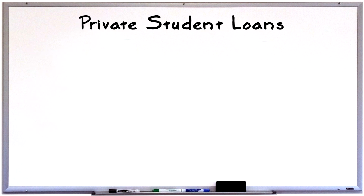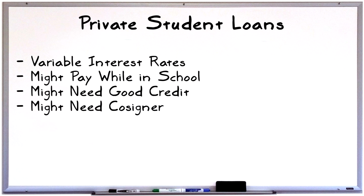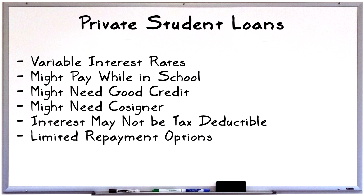Now, private student loans, on the other hand, are going to have variable interest rates, and I've actually seen them up to like 18%, which is insane. You can actually be made to pay these while you're still in school, which is brutal. You might actually need credit for this, so they're maybe tougher to qualify for. You also might need a cosigner sometimes, or a co-borrower. And the interest might not, I'm not going to say guarantee, but it might not be tax deductible on one of these. Repayment programs, forbearance, deferments, and all that kind of stuff are offered, but it's very limited with a private loan.